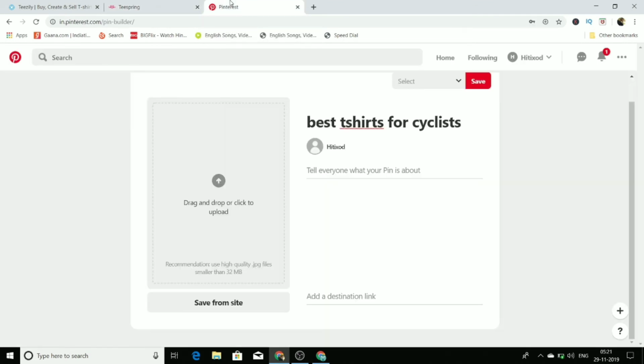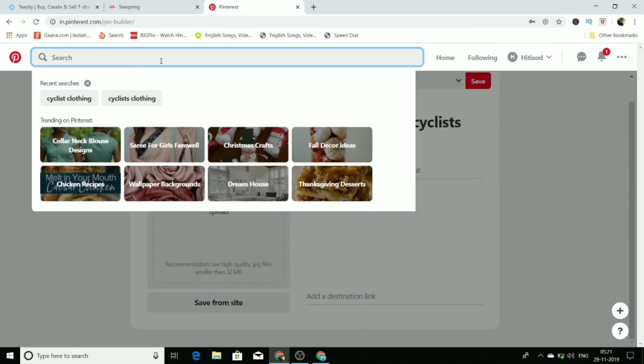And on this page, what you have to do is provide some content related to cycling, and occasionally you can promote this type of t-shirts on this website, which is really easy and really simple, and many people are making a ton of money out of this stuff.